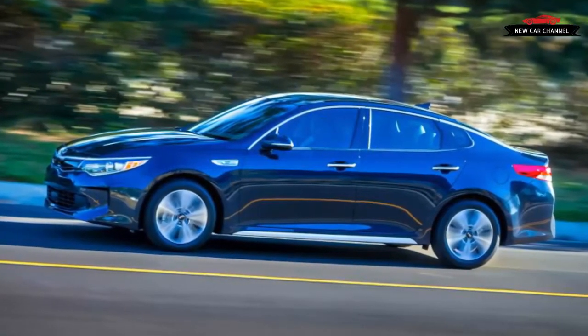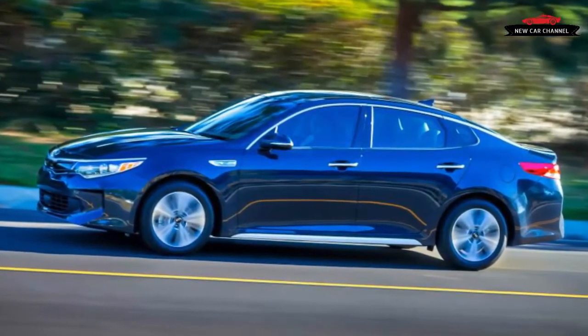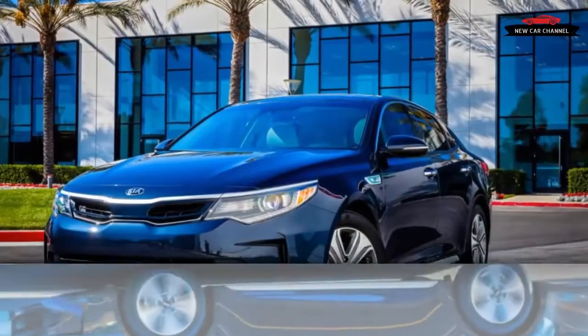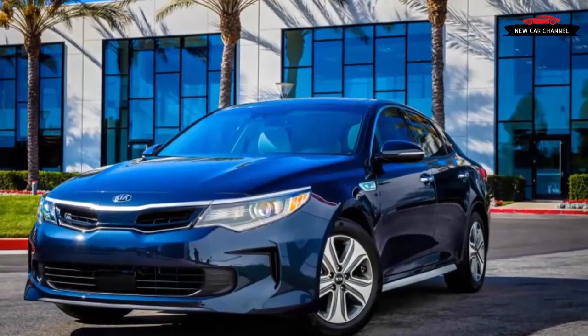There also are numerous eco-focused menus and displays available in the instrument cluster and dashboard screens for those who are inclined to hypermile their Kias.